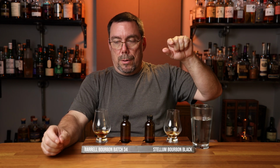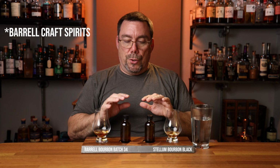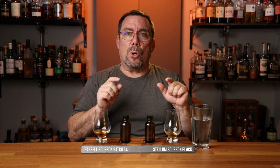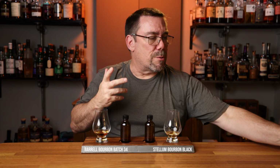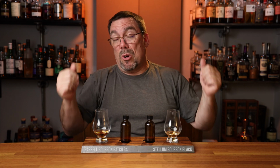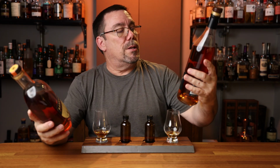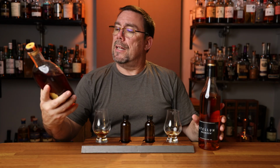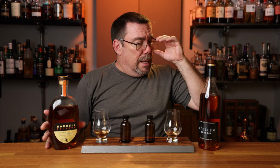So I think Barrell Bourbon produces both of these bottles. So let me go ahead and grab them so I can take a look at the bottles themselves, refresh my memory with the proofs, give you the prices, and then we'll call this good. All right, so I've got Stellum Bourbon. So the Stellum Black was here, and then the Barrell Bourbon 34 was here.